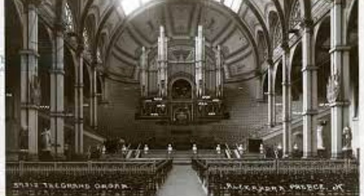Not bad for an organ that's only half finished. The appeal.